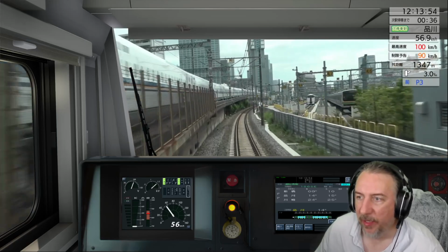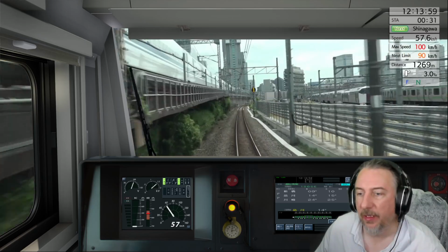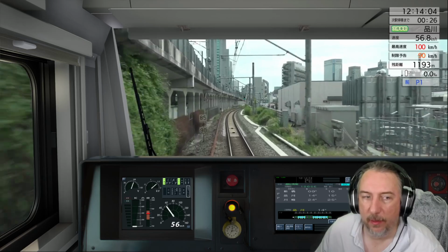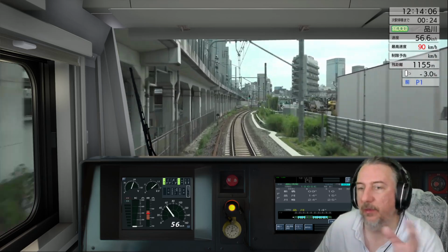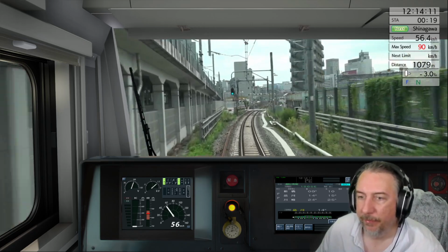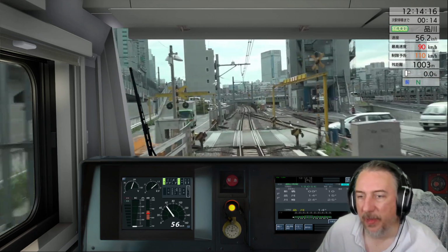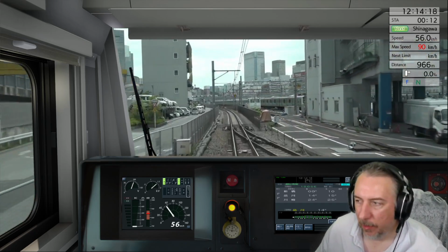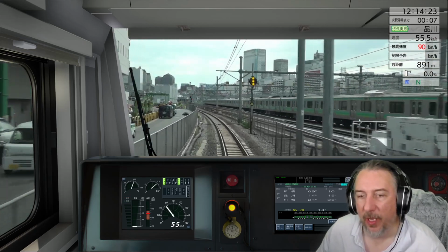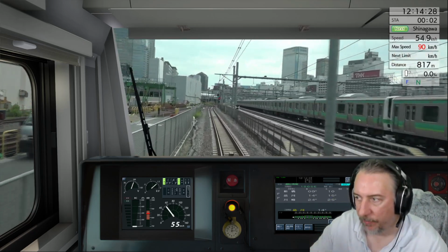I would highly recommend that you play this on a big screen, like a 48-inch or 50-inch OLED right in front of you. You really feel like you are inside this train. If you're gonna be playing this on a laptop, it's gonna be okay. You're still gonna enjoy it, but you want to play this on the big screen. Trust me, something that's right in front of you.